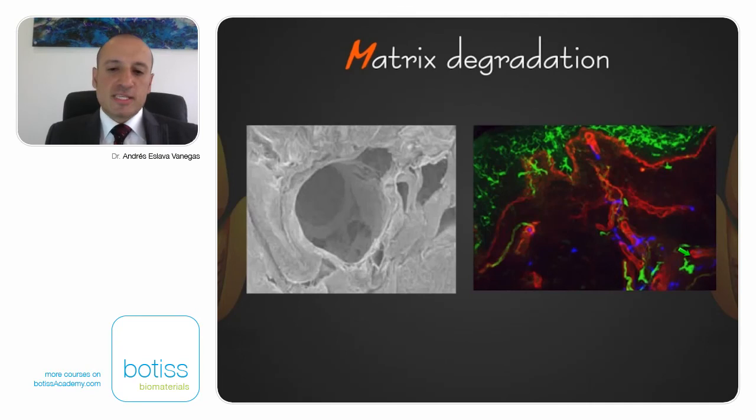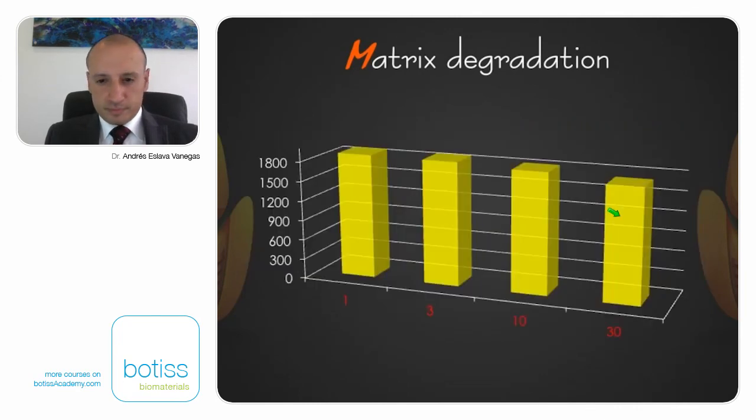Here is a beautiful slide of it. This is a channel that I showed you at the beginning of Mucoderm. Here is the basement membrane of that dermal matrix, and here, these red highways, as you can see, I call them highways because it's really beautiful, are the microvessels that ingrow inside the dermal matrix.